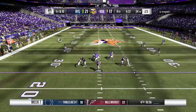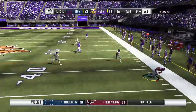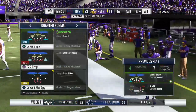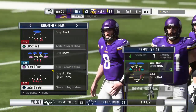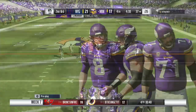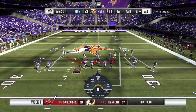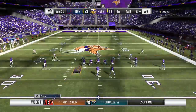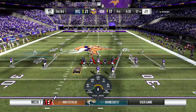From the shotgun, it's Cousins. To the sideline. Wow, what a catch. Doesn't get a lot out of it, but he is able to keep the feet in bounds. Was that a receiver? Yeah, actually it was. It was a running back who was a receiver on the play. Ikey's been spending time in the receiver drills getting his feet down.